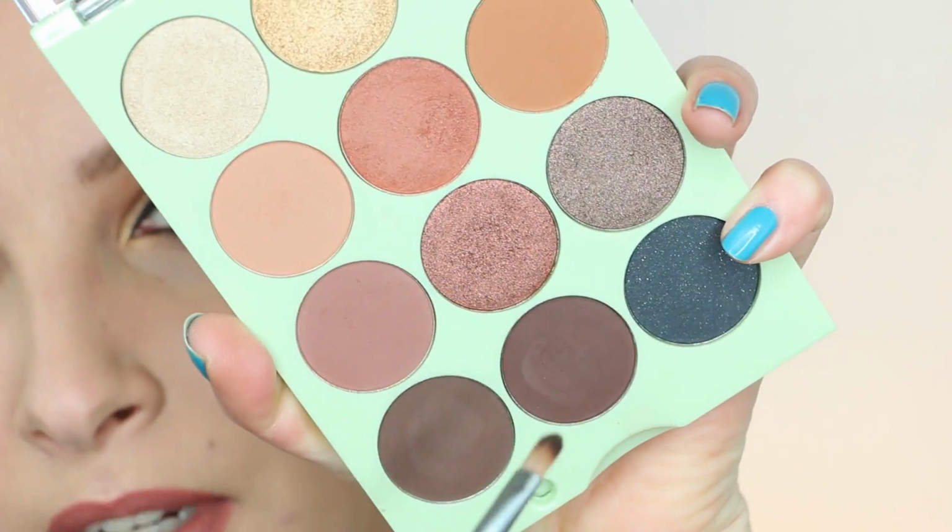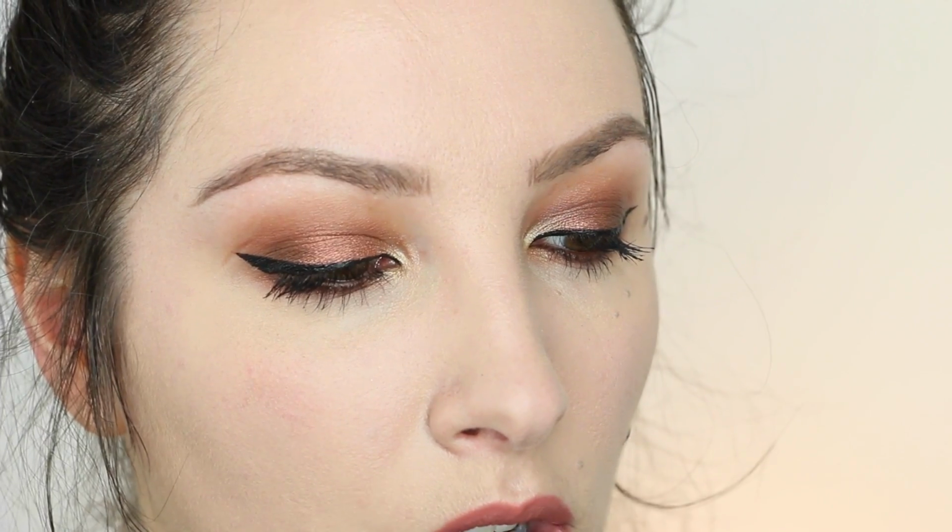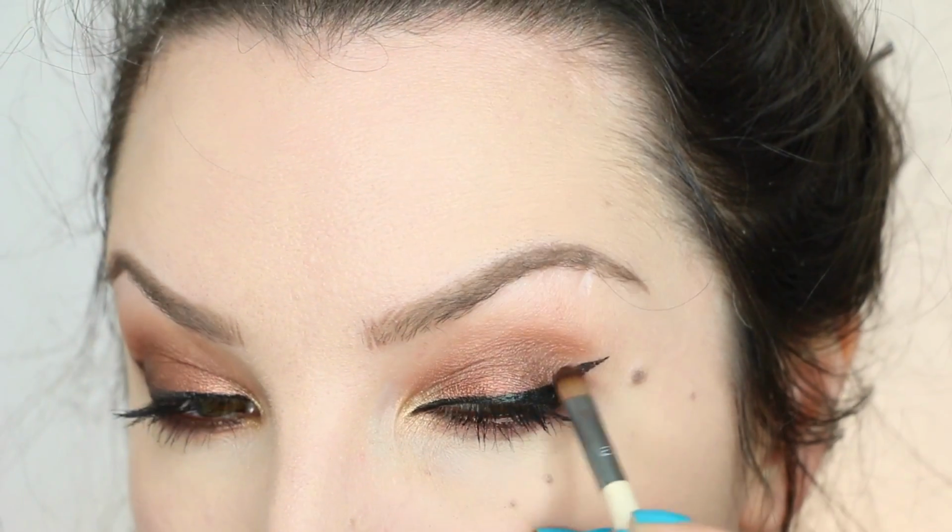So I am tempted to go back in and sort of blur out the liner because it kind of looks too crisp for me. I like it a little bit messier, which is also why I like gel. I might actually do that. Once again, going in with that plummy shade and the same brush that I was using before. Putting quite a lot on my brush.